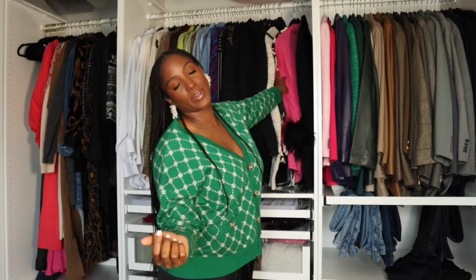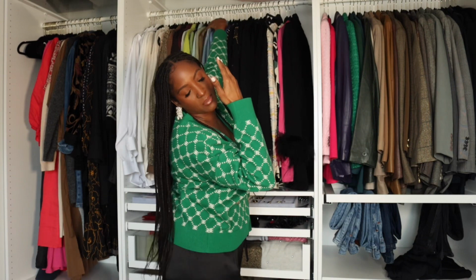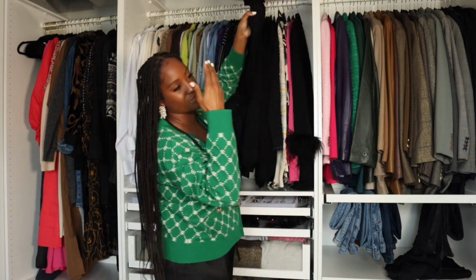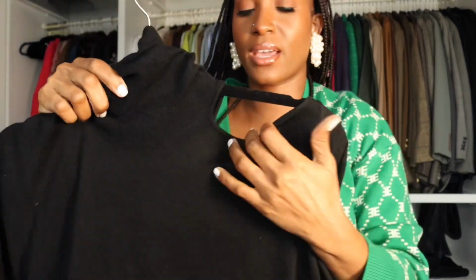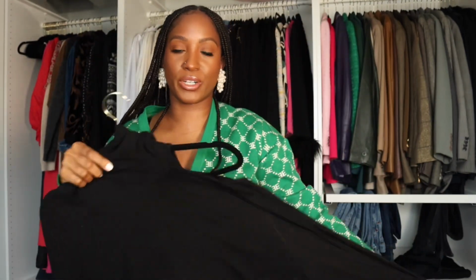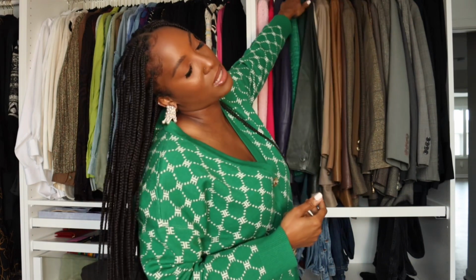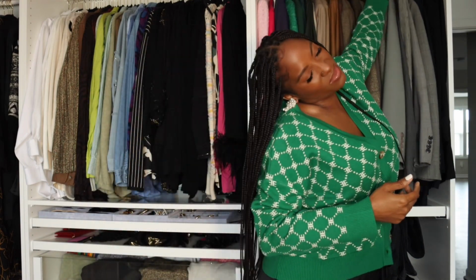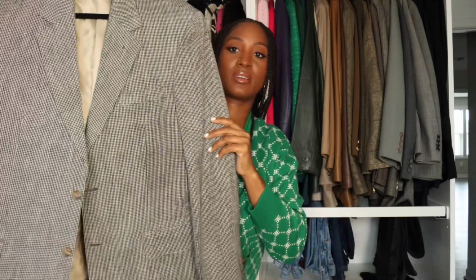Of course, we're gonna come over here to the tops section, closing my eyes and picking something at random. And we have this black turtleneck with a cutout shoulder. Also, this should be interesting. Blazers are such easy go-to items to choose, so I'm gonna close my eyes and pick a blazer. And we have this one here.